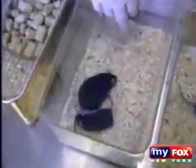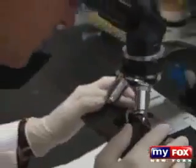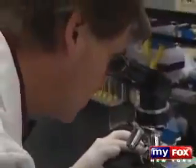Dr. Vom Saal says they have tested Bisphenol A in animals, and the results are disturbing. We started testing it at levels tens of thousands of times below what anybody had ever tested before, and found that it profoundly damaged the male reproductive system. Now we know it causes brain damage, and it causes breast cancer and prostate cancer.